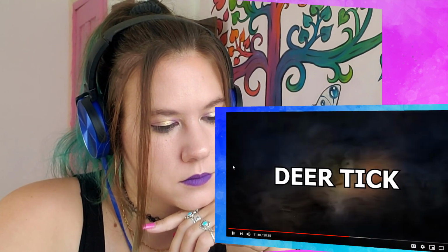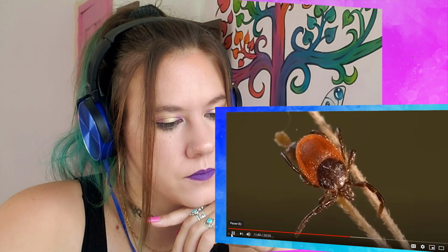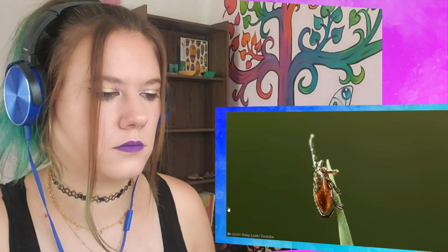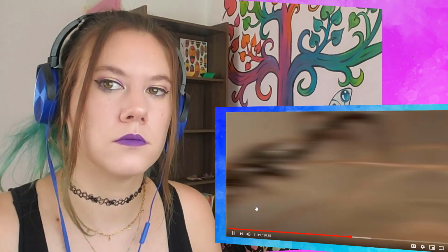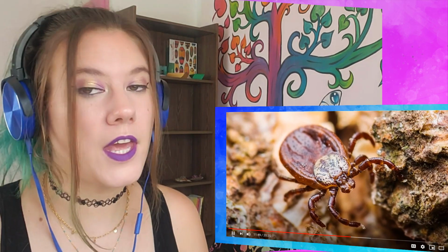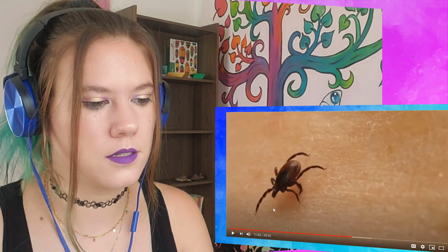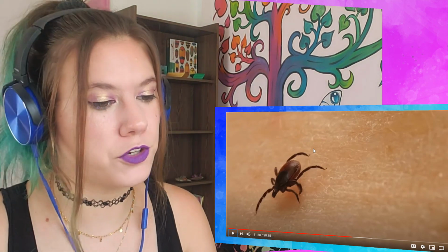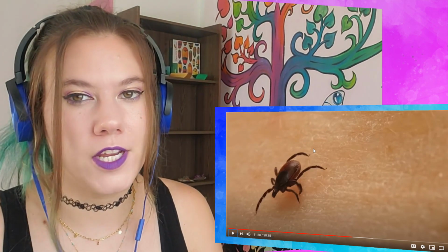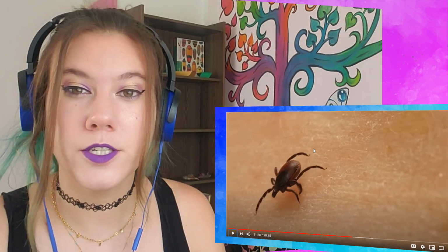7. Deer tick. The deer tick looks innocent enough, right? As it turns out, there's probably more risk associated with this tick than, say, a bird-eating tarantula. See, that's why appearances should never fool you. That is definitely true. The bird-eating tarantula is probably never going to bite you. You're probably never going to see one. Even if you did, it would probably just run away.